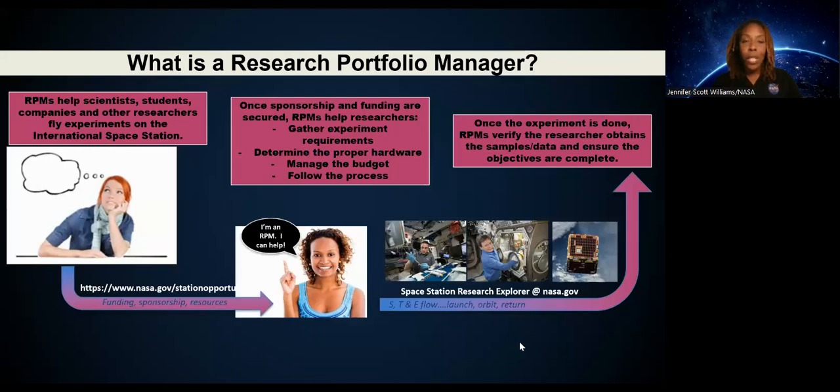So we help scientists, we help students, corporations, even commercial entities. We've had partnerships with Adidas and Estee Lauder. We help those entities fly things in space. It is one of the coolest jobs I've ever had.